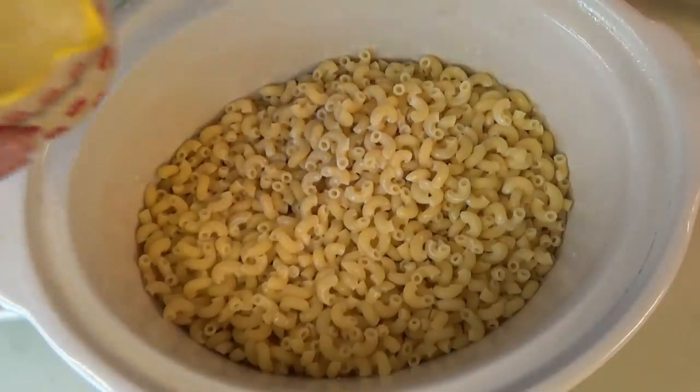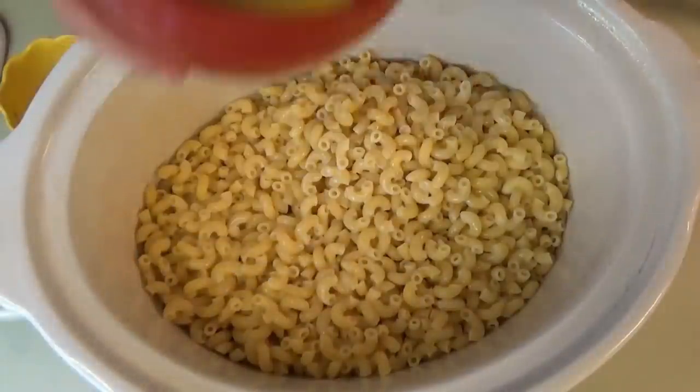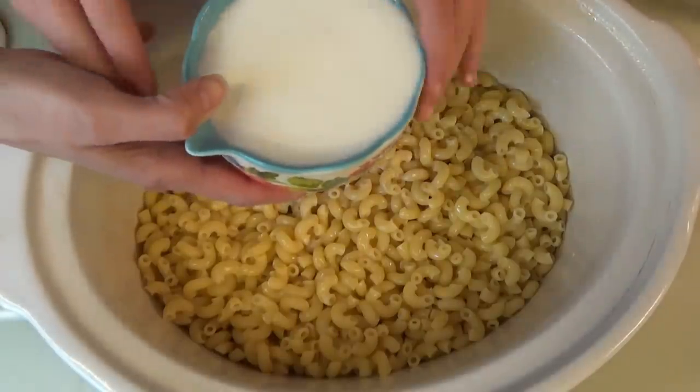Now we're putting in 1/2 stick of melted butter, 2 beaten eggs. Yes, the birthday girl can help. What do I need next? I need 1.5 cups of milk. Here, I'll help you get it over there. Okay. There you go. Now you can pour it.